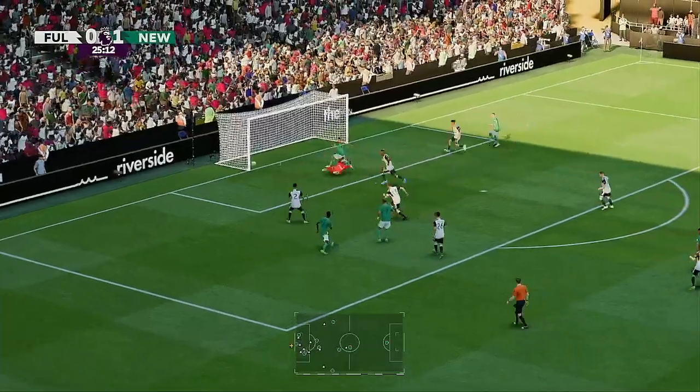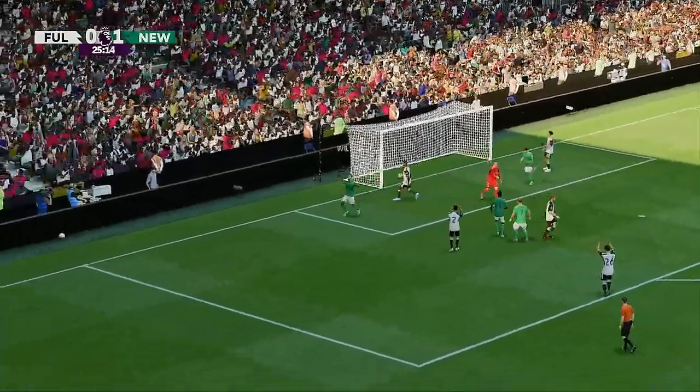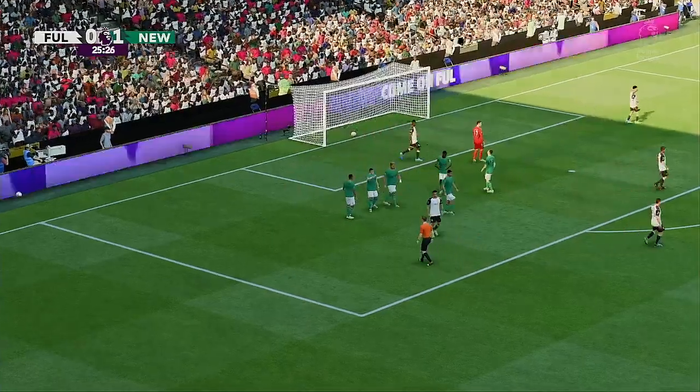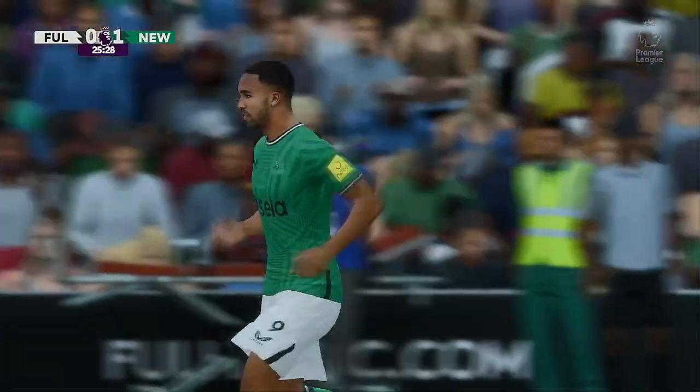And it's on now. Well, always best to finish, then find out later. Yeah, you're right. He was well off though, wasn't he? And I think he knew it as well. Not a bad finish though.